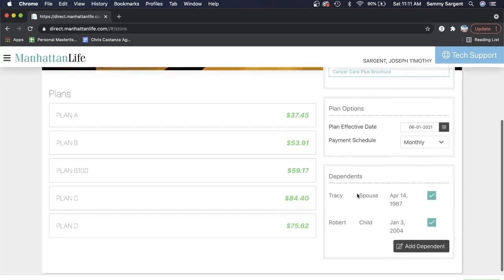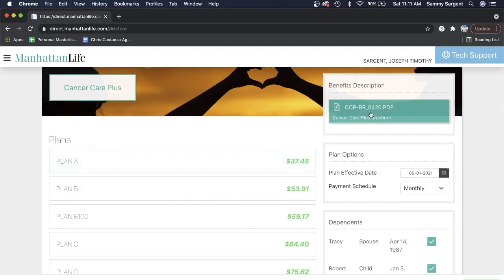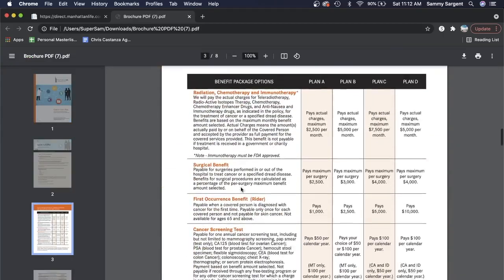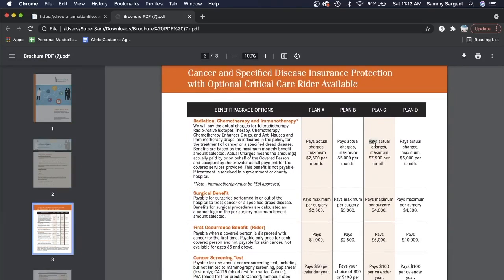In the example of Stephen and Tracy, they do have a child at home, so we're definitely not going to go with one of the smaller policies. Go ahead and open up the brochure for the Cancer Care Plus and look through the different coverages to make sure you're offering the right package. Plan C actually has the highest amount of coverage of the entire package. The only difference is Plan D offers a higher first occurrence benefit, so as soon as they get cancer, it pays out a lot more. But Plan C covers a lot more long-term occurrence benefit.